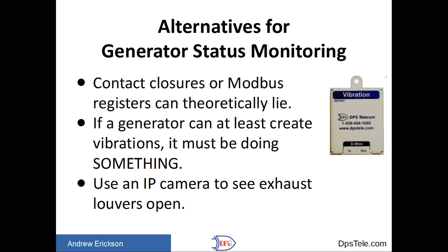And then the third bullet point there at the bottom, I actually talked to one client who used an IP camera, and they'd see the exhaust louvers open, and they'd know that the generator had turned on through that method. It's a little bit unorthodox, but I think that's a really good system. You know, okay, the thing's running because it opened up its exhaust system, so I know that my generator's on.